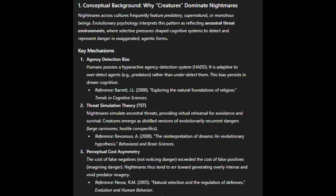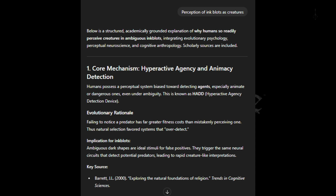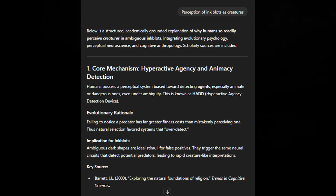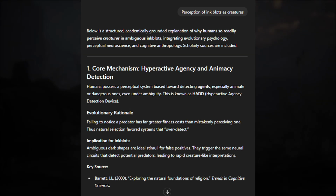You can see here why creatures dominate in our nightmares. This is getting back to the topic of Bloodborne. Agency detection, threats, simulation. You can see all the reference here. You can read it if you want. But we're supposed to detect these things. So when you see those ink blots, if you see creatures, for example, that's the hyperactive agency detector at work there.